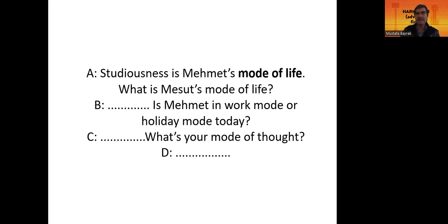Studiousness, hardworkingness, studiousness is Mehmet's mode of life. What is Mesut's mode of life? Diligence is Mesut's mode of life. Is Mehmet in work mode or holiday mode today? But unfortunately, Mehmet is in holiday mode today. What's your mode of thought? My mode of thought is harmony between extremes.